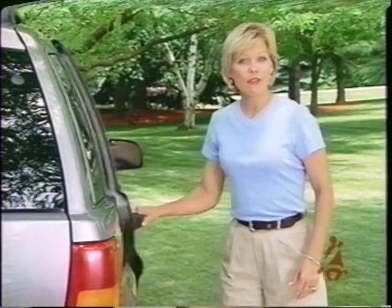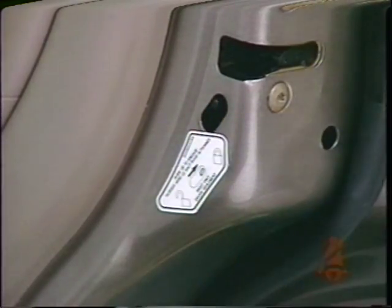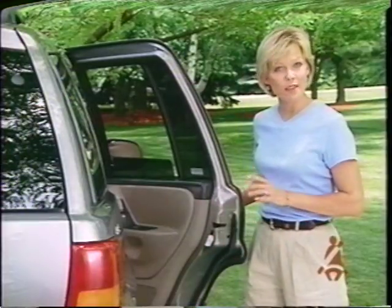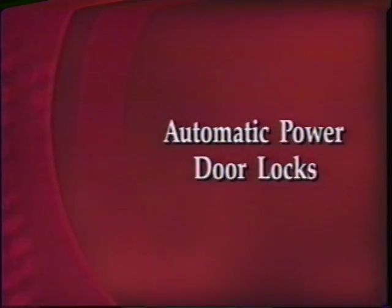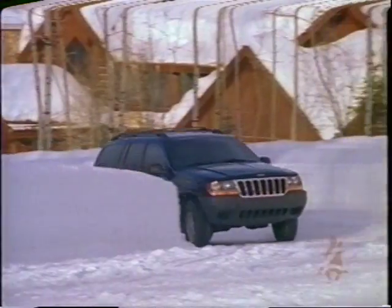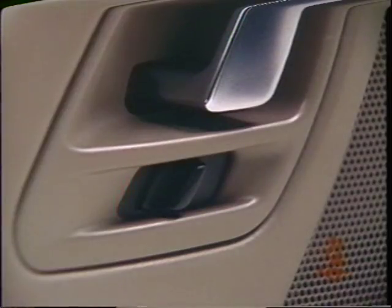The rear doors of every Jeep Grand Cherokee come equipped with child protection locks. When these locks are engaged, they prevent rear seat occupants from opening the doors from the inside. Power door locks are programmed to automatically lock whenever vehicle speed exceeds 15 miles per hour, and also to unlock all doors when the driver's door is opened and the transmission is in park or neutral.